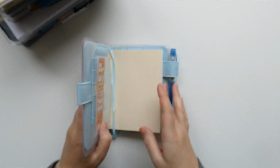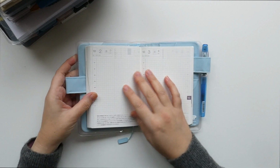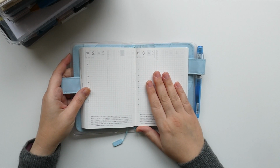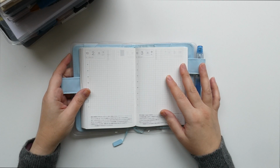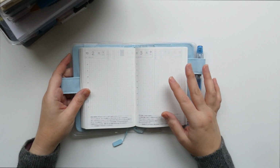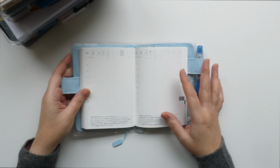This first one is Hobonichi A6, the Techo in Japanese, and this I use as a personal journal, so basically for venting and trying to work things through in my mind. It helps me a lot to write things down, to sort out my thoughts.